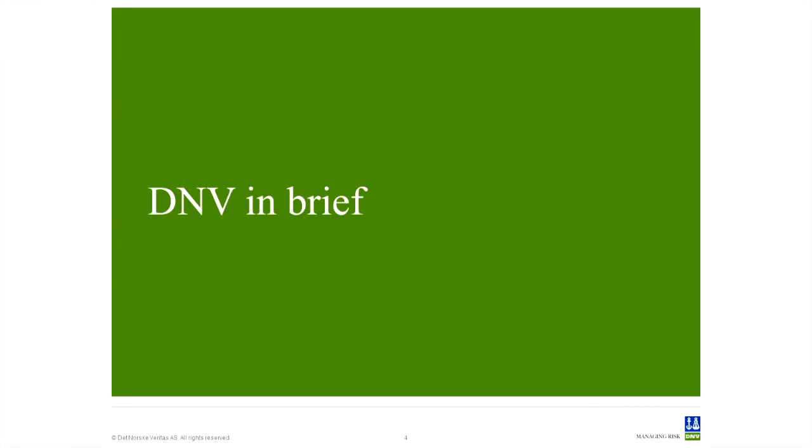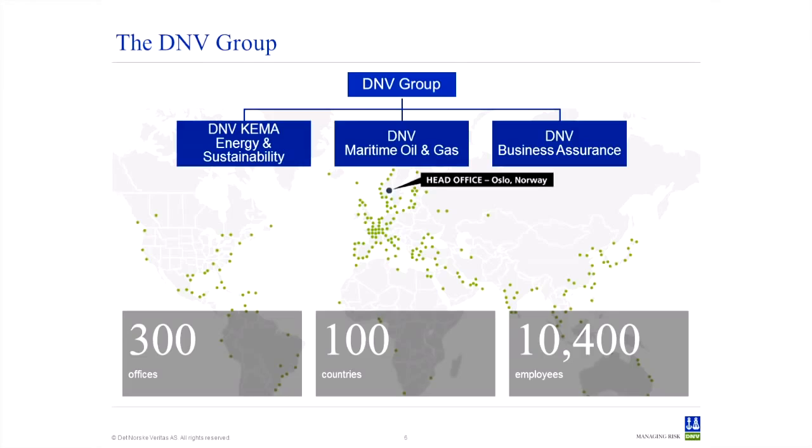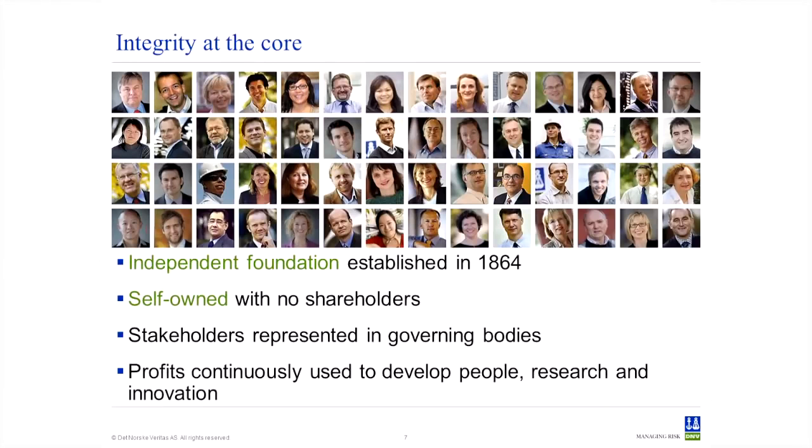I'll start with a short introduction to DNV. DNV helps manage risk through a very broad service portfolio, but we have 3 core services: classification, certification, and verification. DNV has more than 10,000 employees in close to 300 offices in about 100 countries. We want to stand out by being a trusted and highly competent partner to our customers. That is why we keep a very high level of highly educated staff. DNV is an independent foundation with a solid financial background. No single majority group can have control of the foundation.